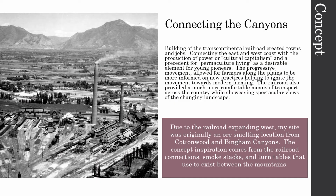Next, I would like to talk about the further design development of my site. The concept I chose for this is connecting the canyons. So again, going back to the natural environment of the mountains surrounding my site, and then going back to the history of how the Transcontinental Railroad ended up making Salt Lake City what it is today, and how that connection of the railroad was able to bring such a huge economic factor to this location of the United States.